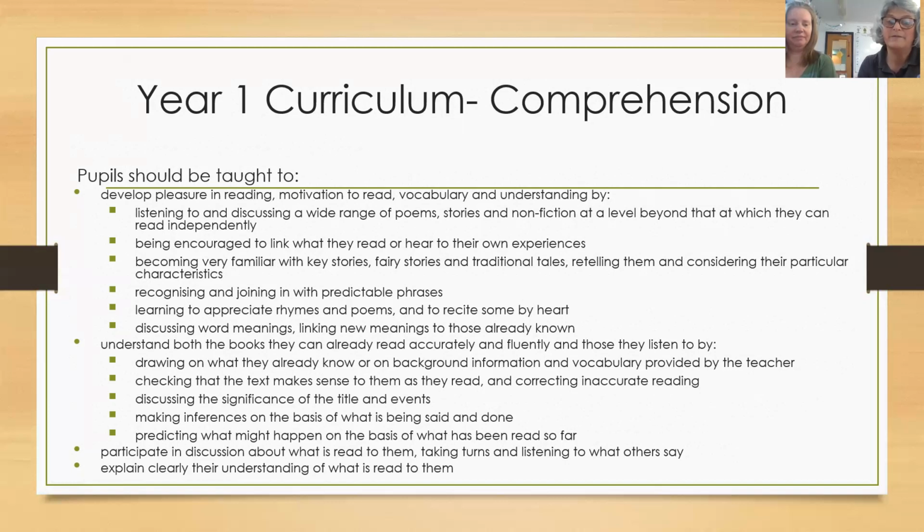We want the children to be involved. We want them to talk about it, taking turns, listening to others, sharing their experiences, but also to be able to explain clearly their understanding of what's been read to them. There is no point in us reading a text to children if they don't understand it, which is why we do all that work on vocabulary first, so that they can then understand what we're talking about.